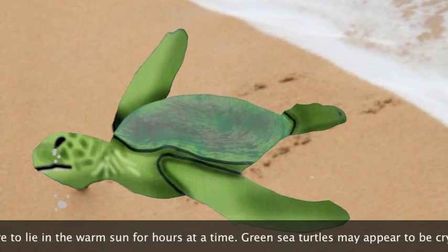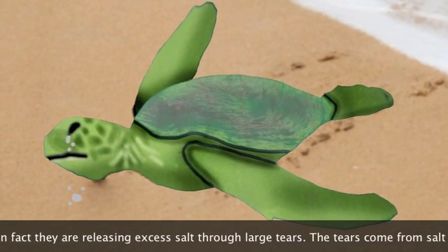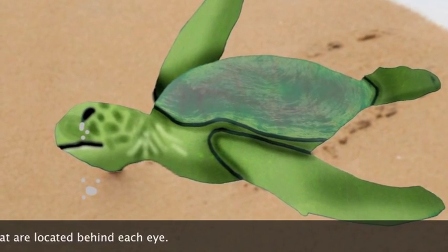Green sea turtles may appear to be crying, but in fact, they are releasing excess salt through large tears. The tears come from salt glands that are located behind each eye.